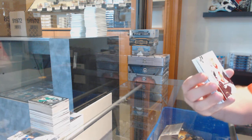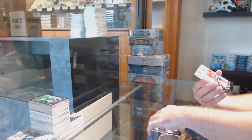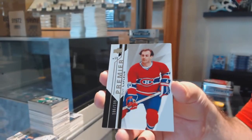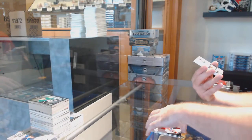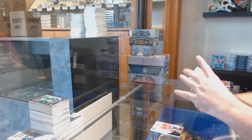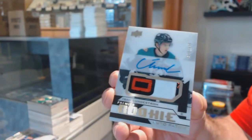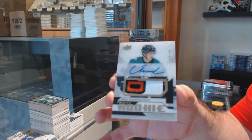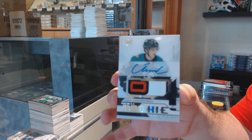We've got for the Ottawa Senators, Maxime Lajoie, premier rookie. For the Montreal Canadiens, to 1/9, Guy Lafleur. For the Anaheim Ducks, to 249, Isaac Lundstrom. Rookie patch auto, Isaac Lundstrom.